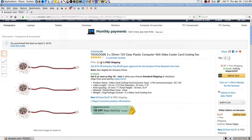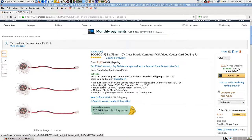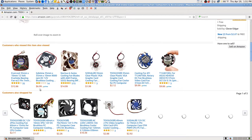But I went ahead and ordered these because I could get three of them for $3, and of course they're coming straight from China, so they're taking a month or two to get here. I ordered them on the 3rd, and they're still saying around the 24th of this month it may come. But I'll have three of them. You're getting the same quality of product for $5 to $8, $10 if you want it sooner, if you get one of these others.